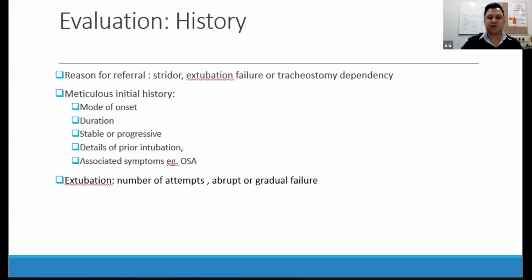This is quite important. We look at the duration, the temporal relationship to the stridor, the characteristics of the endotracheal tube that was used, and the reason for the intubation. And also we'll look at associated symptoms. In terms of extubation, how was the extubation attempted before, how many attempts were there, and was it an abrupt failure or was there gradual failure?